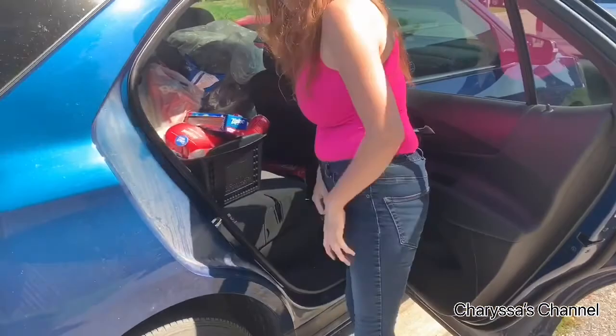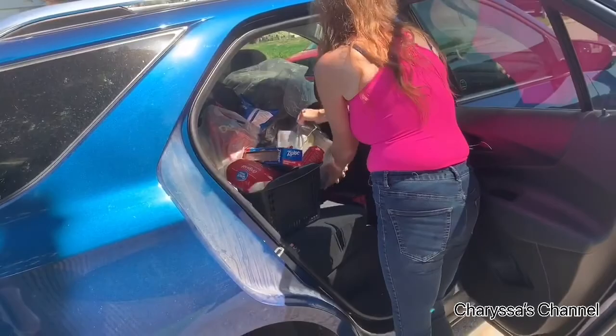Yay, it all fits. Except my pillows have to go somewhere. Oh, they can go touch the food. Okay. All right. And we're off, but food first.